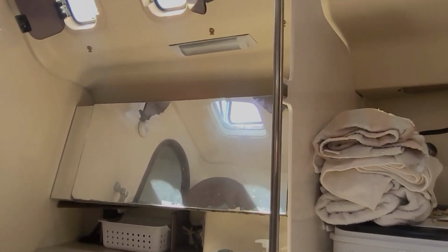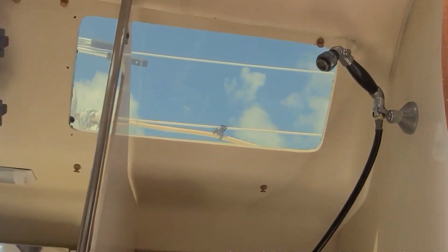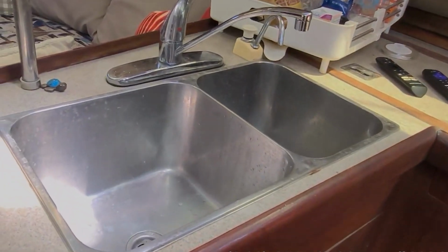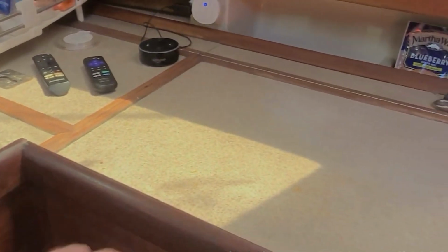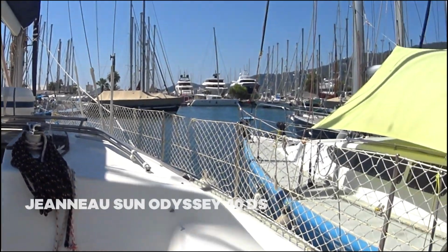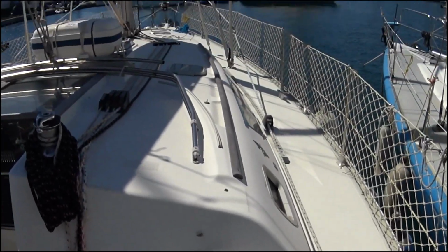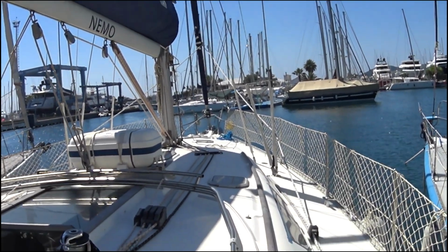This layout works well for couples because it allows for both shared and private moments. You can cook, read, rest, or work without constantly being in each other's space. Add in the ease of sailing and modern amenities, and the Hunter 376 stands out as a couple-friendly cruiser with comfort to spare. The Jeanneau Sun Odyssey 40 DS Deck Saloon combines modern comfort with practical cruising features, making it an excellent choice for couples.